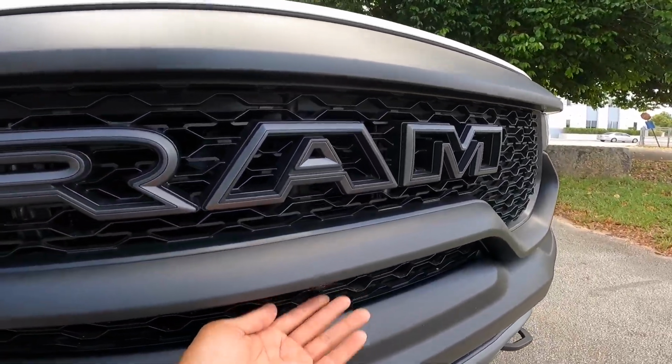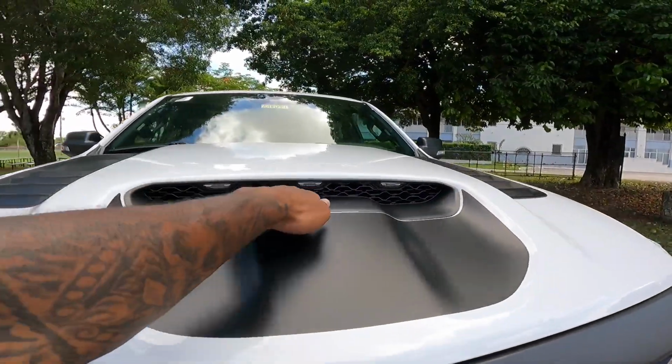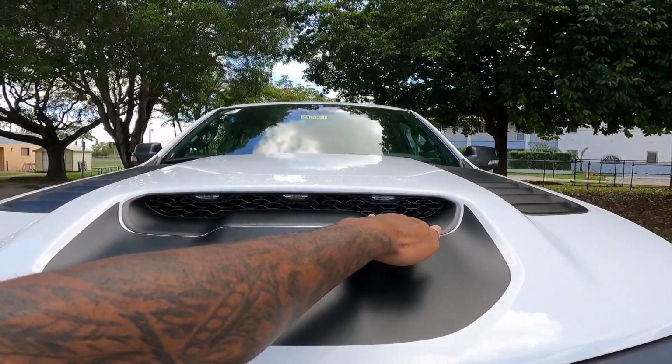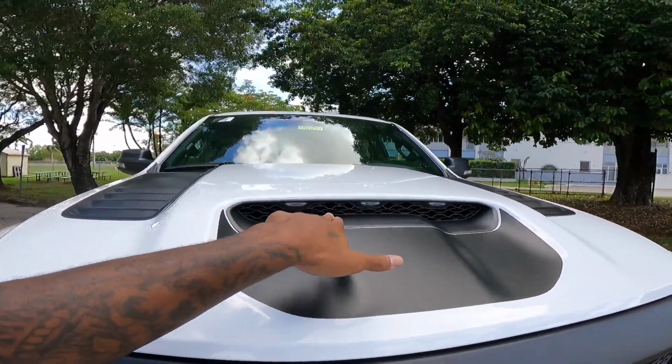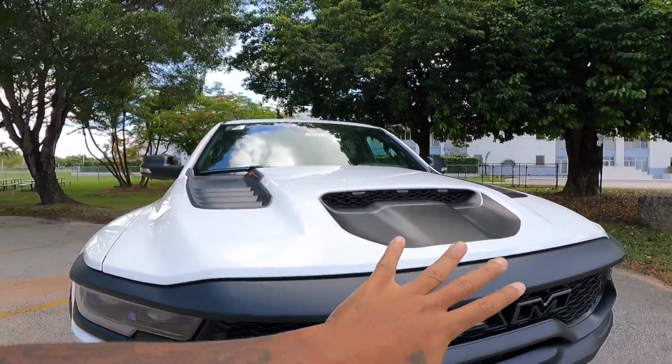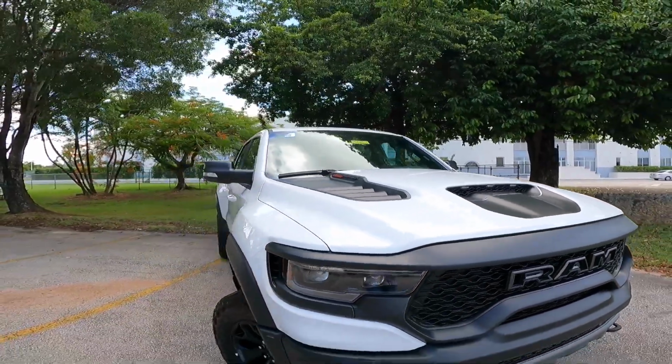There's a front facing camera, and there's also functional up here, this intake, or the scoop here. There's also the three markers across to let everyone know that you guys have a very wide truck and needs all the road to basically get through.